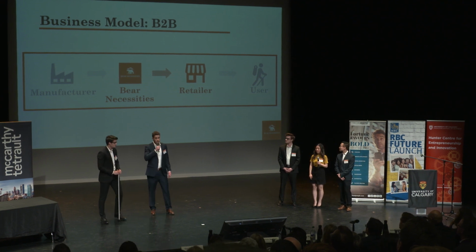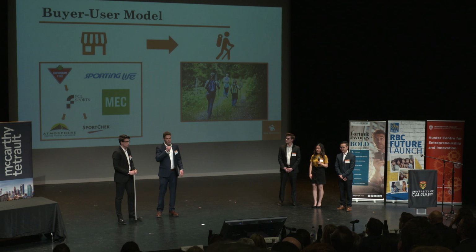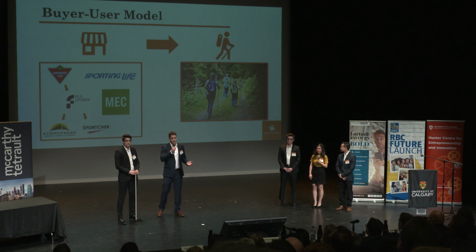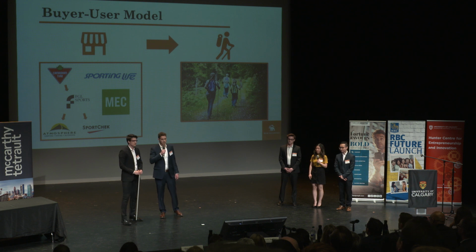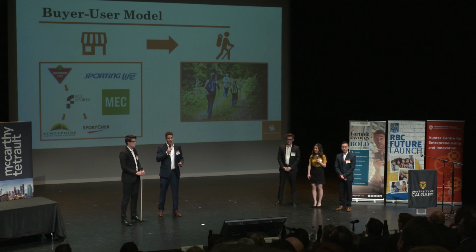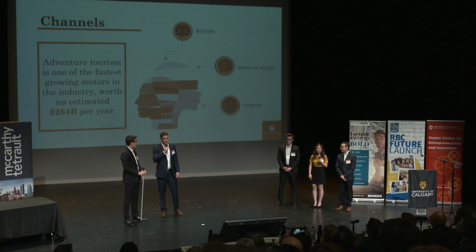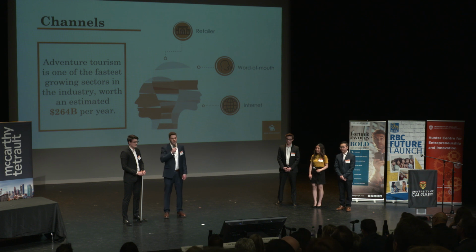In order to get our product to hikers, we'll adopt a buyer-user model, where our buyers will be the retail stores who will then sell the product to our users, the hikers. We are looking at partnering with outdoor retail stores such as Sporting Life and MEC, as well as Canadian Tire, which is a parent company of Atmosphere and Sport Check. We are currently talking to retail stores in order to build relationships and get our product out there. Additionally, we'll make efforts to build popularity with our users through channels such as social media and a website, as well as encouraging word of mouth.